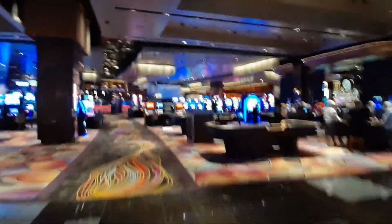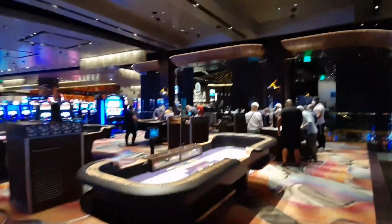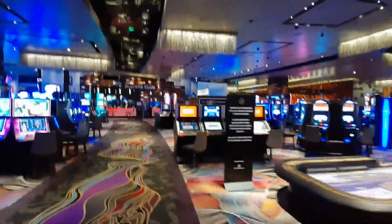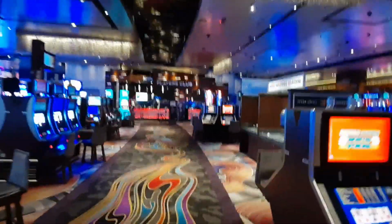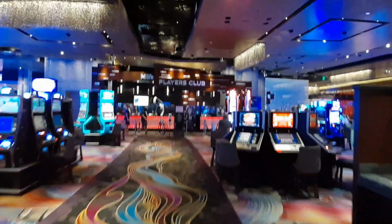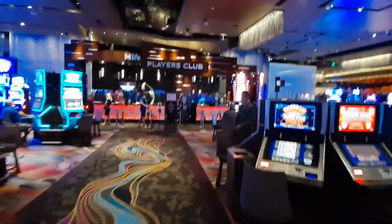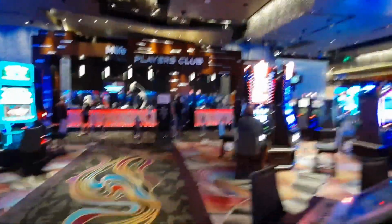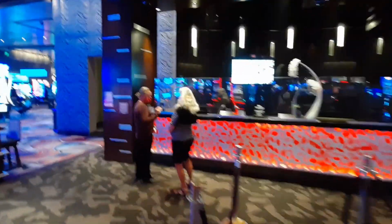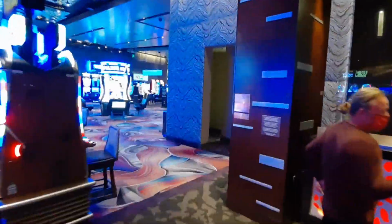And here's another section of table games. This one looks like mostly craps tables here. And it looks like the end of that section of table games, and back into the slot machine area. And directly ahead is the MGM Players Club office, where you could sign up and get your player's card.